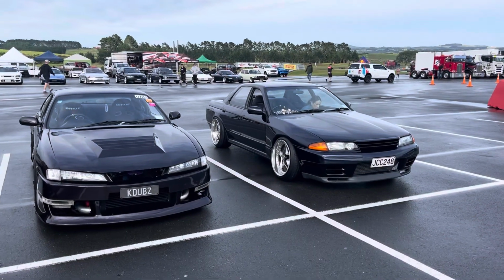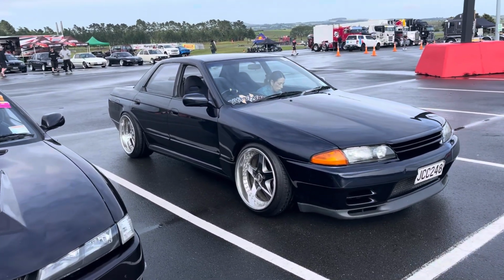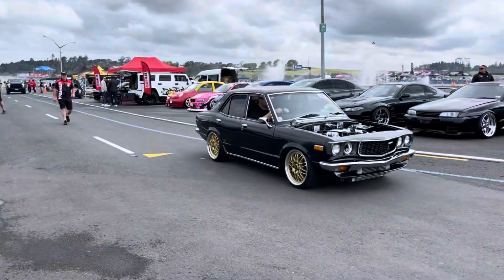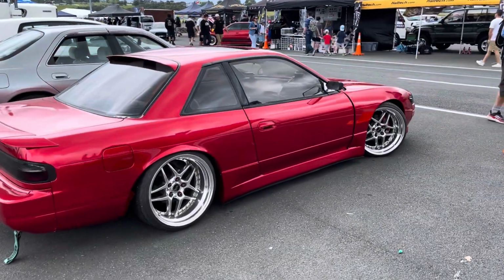And you know R32 sedans are my favorite, but look at this one. GDR kit, very similar to mine, running on the bigger wheels. Oh, love to see it. This car is so cool. Absolute toughest street cars here, both rolling on the Blitz wheels.